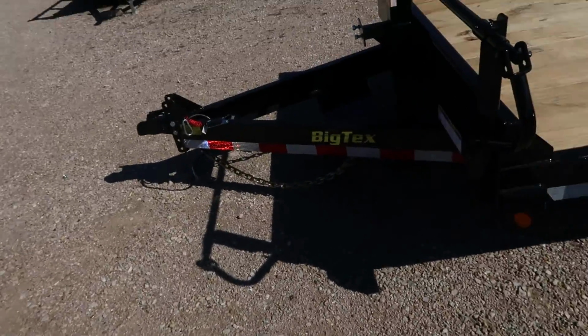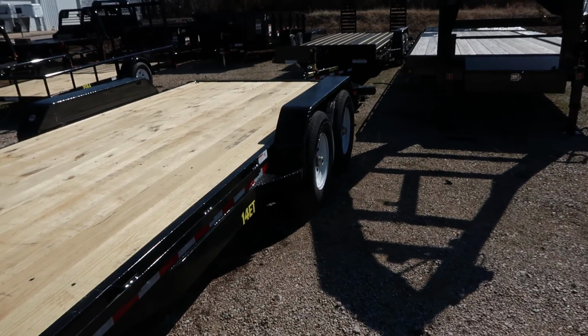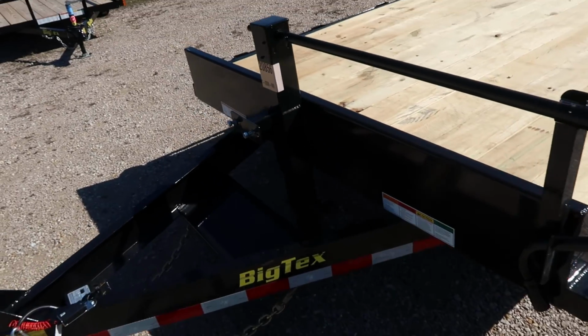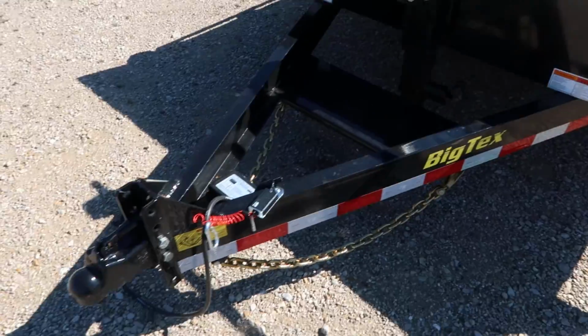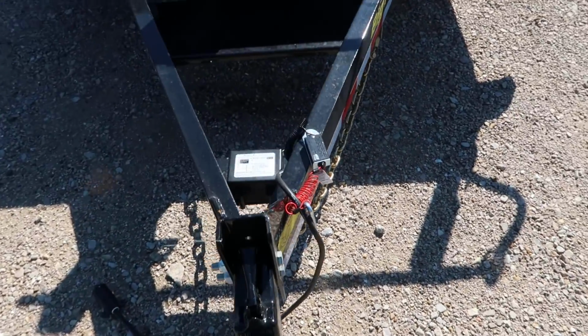You got two 7,000-pound Dexter axles, removable fenders, rub rail, one heavy-duty dolly leg there in the center, adjustable hitch, breakaway and battery.